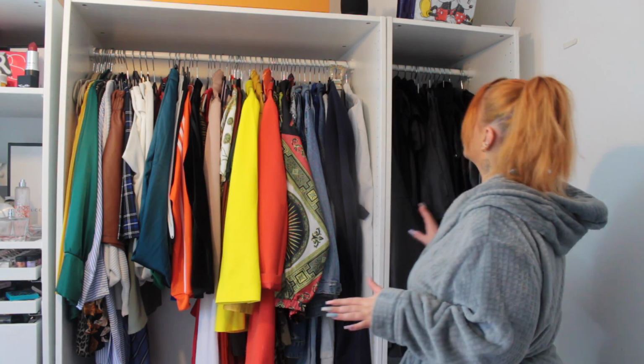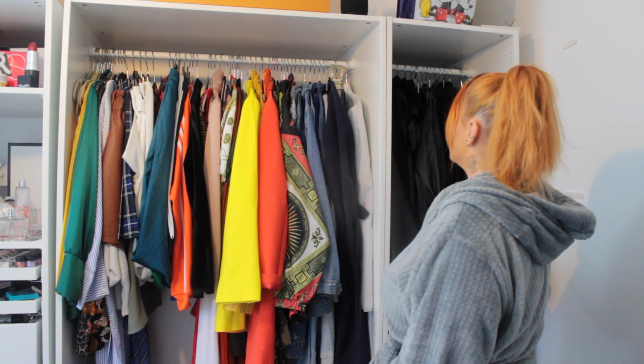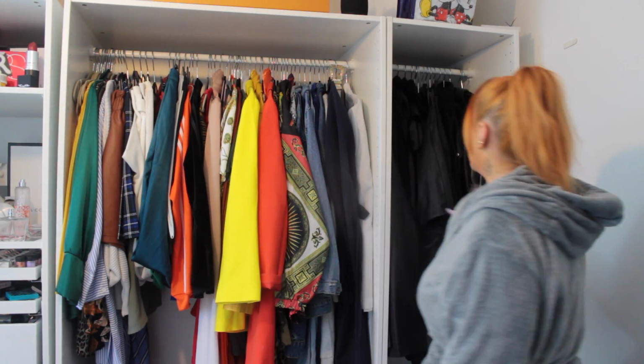But basically when I first got them, I got a slimmer one. This is like my work one because I used to work at MAC, so I had to wear black all the time. So I got one that was just predominantly for work, so that I knew this was where my work stuff was. And then I got a play one as well. Now I don't work there anymore.